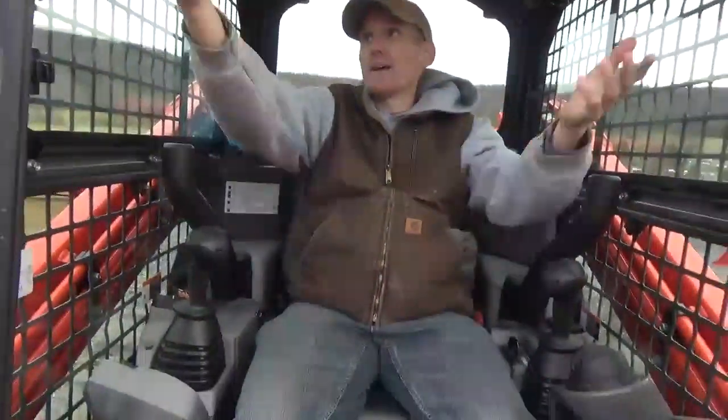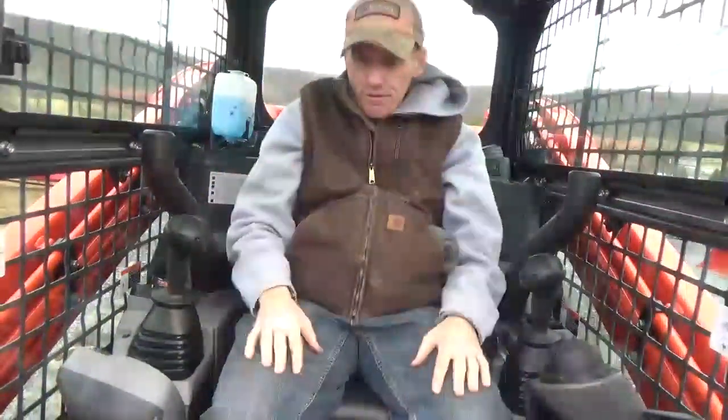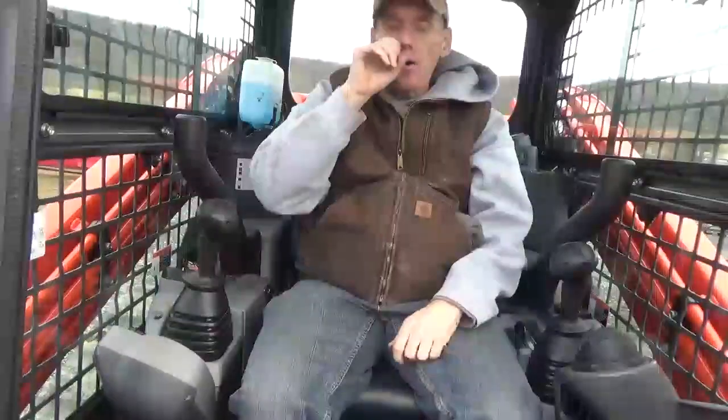What's so nice about it, you can lock it out if you're going to run with it out. You can lock it out, you can do your functions, you can get your boom up, you can get out. That's one beautiful thing about the Kubota machine. They've made it where you can get out of the machine. Unlike the Bobcat, as soon as you have it up a few inches, you swing right into the tilt cylinder. So just a really, really nice machine that way.